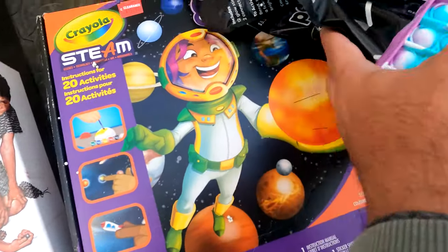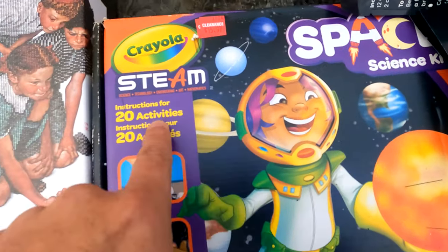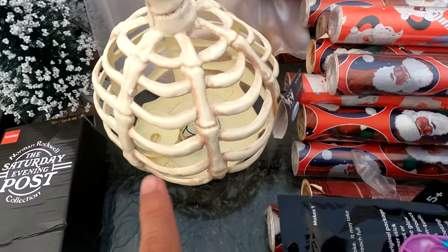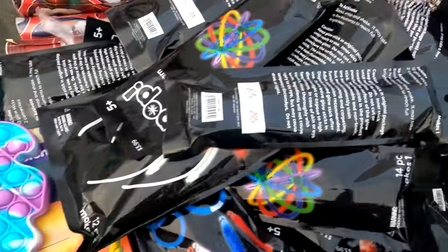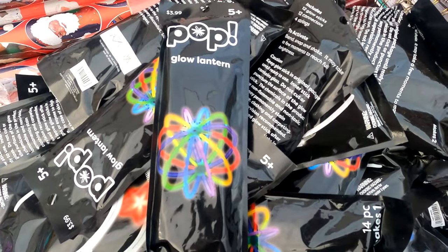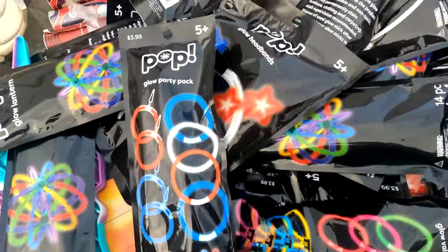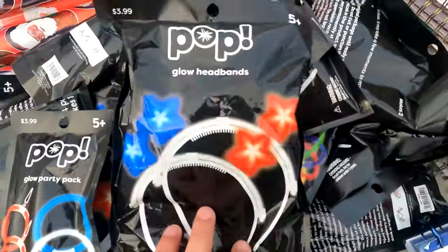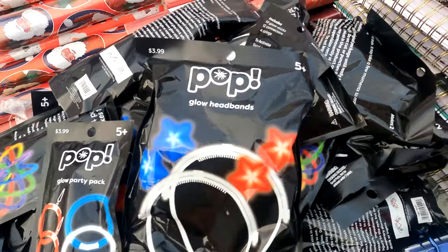And in this box, I don't know what's inside. 20 activities. That was $15.97. I think this is a Halloween candlelight. And here we got so many glow lanterns. The price was $3.99. This is a glow headband.